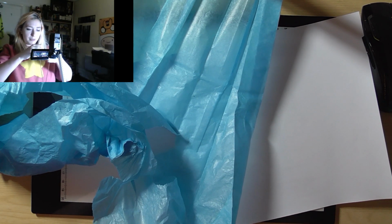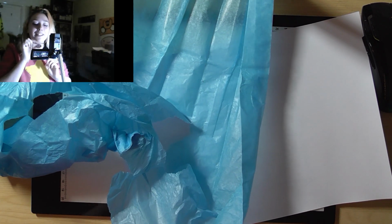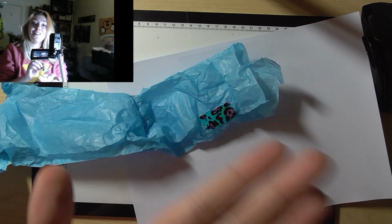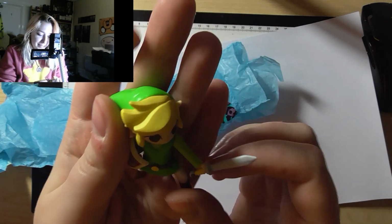I'm not very good at doing my own lobster clasps. Yay! You can see it. Oh my gosh, thank you. Oh my gosh. Oh my god! Okay, I'm not doing it upside down. Look at this! Oh my god!